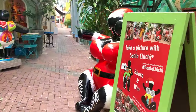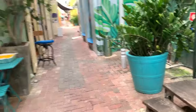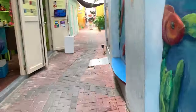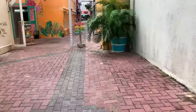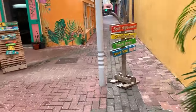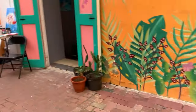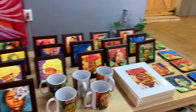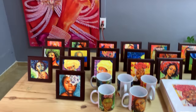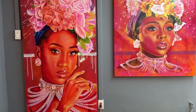I wanted to find some local handmade souvenirs. That's the chichi there, which is a signature of Curaçao. But we headed a little bit further down to a local artist shop where they made some handmade souvenirs. Hilma Coleman is one of them, and you can find her on Instagram. Or you can also find Clemens of Curaçao on Instagram or social media as well. But these were some of the paintings that they did. They were absolutely beautiful.